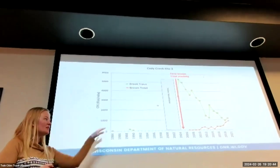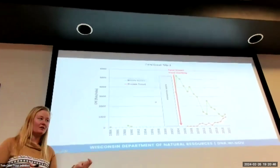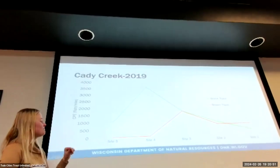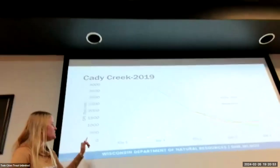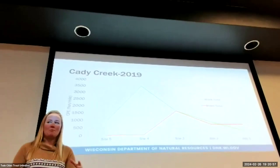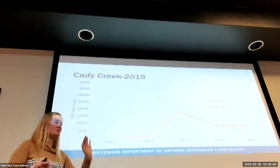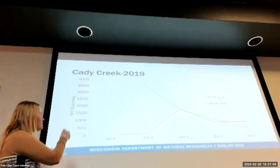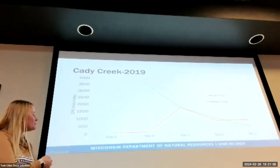So knowing that and knowing what happened in Pine Creek, we're like, hold up, we need to do something about this. And then just to give you an idea, because I mentioned earlier, brook trout are still the dominant species, and they're basically the only species way up in the headwaters area. So this is still catch rates of brook and brown trout.